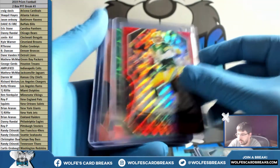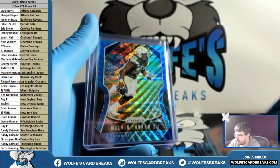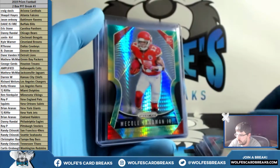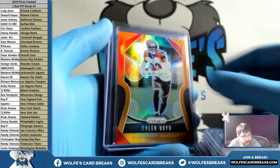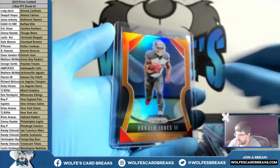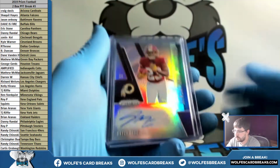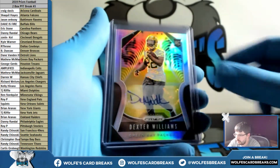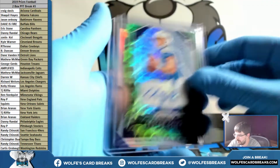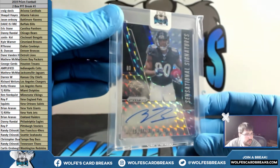Jacobs base, Brett Favre, Julio Jones green scope to 75, Finley orange, 249, Boykin silver, Minshew rookie, Hardman Jr. to 175, Gary Jennings to 49, Irv Smith blue, Stidham base, Murphy Bunting to 75. Bryce Love, Dexter Williams, Boomer to 25, Purple Power Flashback autograph for the Jets, Easton Stick, green scope to 75, rookie auto, Ferguson, and one of one rookie autograph for the Ravens, Miles Boykin.